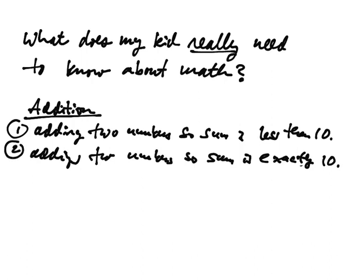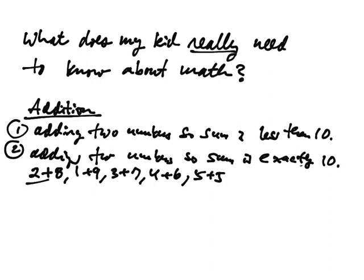For the second skill, there's really only five ways, if we don't count zero. So here are your basic five ways of adding up to 10. And there are different ways you can do this with kids holding up their fingers. They're very comfortable with the number 10, and seeing these pairs. There's only five pairs: 1, 9, 2, 8, 3, 7, 4, 6, 5, 5. These are really important.